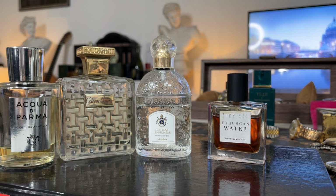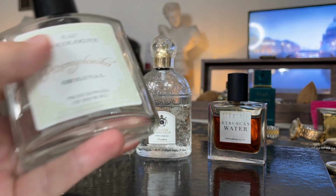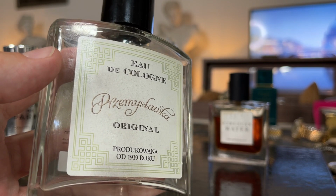Last but not least then, we're going for an amazing affordable gem, and this one deserves to have some kind of established reputation in the fragrance community, but it doesn't. It's not even on Fragrantica. Can you say this? I don't think I can. Eau de Cologne original from, or I don't know, the name of the cologne is Przemyślanka, and that is a Polish traditional cologne, I think, dating back to the mid-20th century, maybe even first made maybe in the communist era, or maybe before, I don't know.